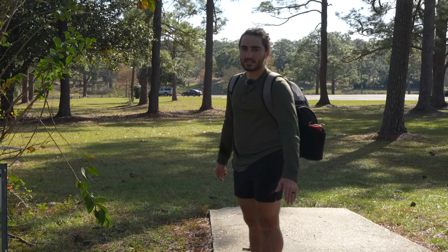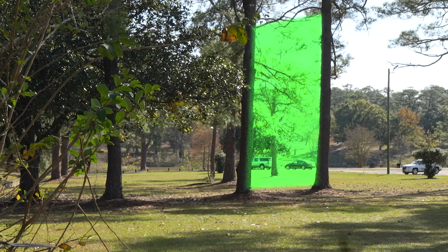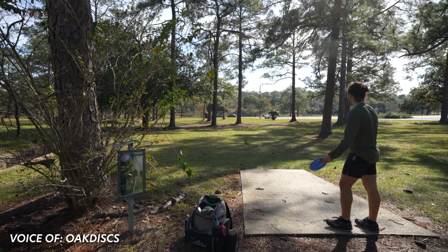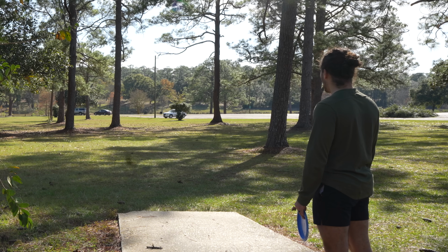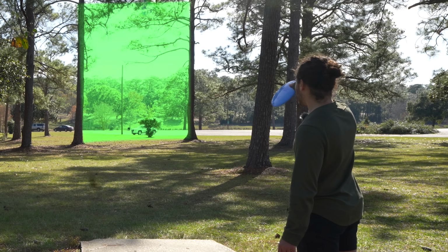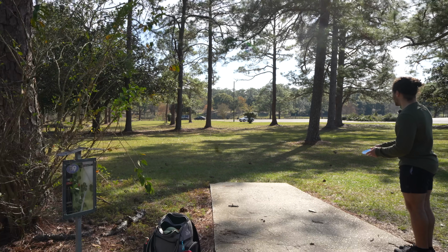We do have more of a tailwind now, which should help. My best bet is to go through this small gap. And it's just such a low ceiling everywhere. And I don't have a 400-foot forehand. I think I have to go Lotus. That's the only thing I feel even remotely comfortable with, getting in like circle 3 putting range. I think I have to just go big hyzer, let it flip up, and hopefully be happy-ish.